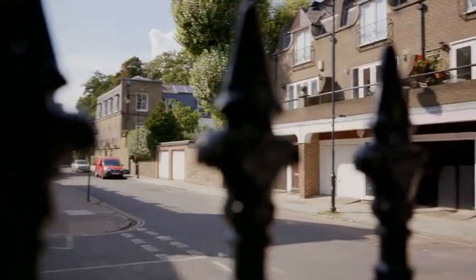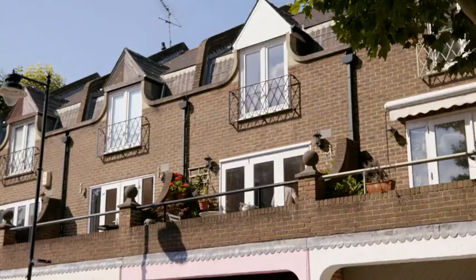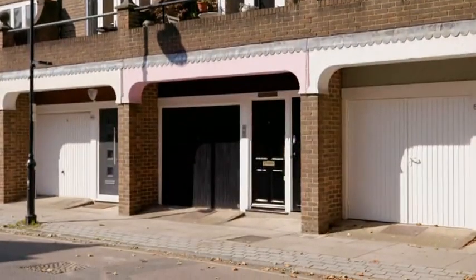Well done, panel, correctly guessing it was Peter Stringfellow. Yes, let's see if he can do just as well as we go through our final keyhole. We've come to the north of London to go through the keyhole of this charming urban abode. Let's get inside.